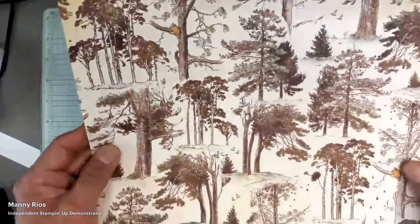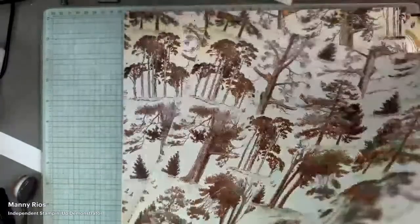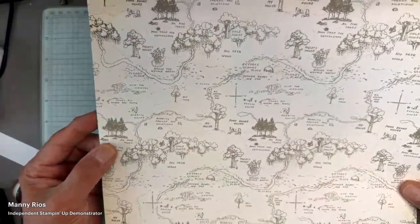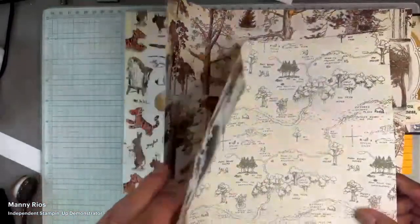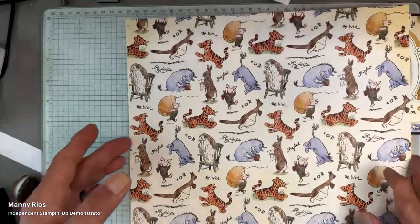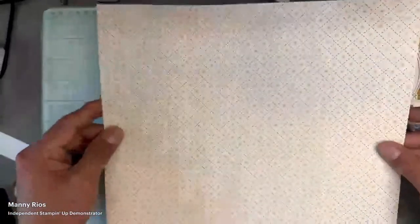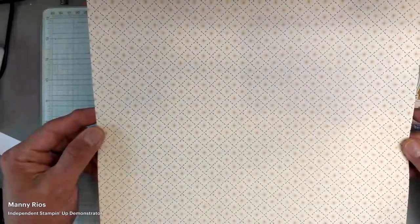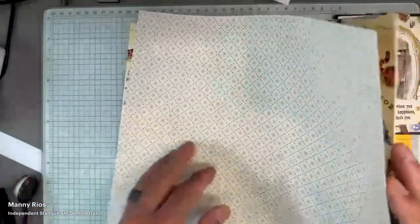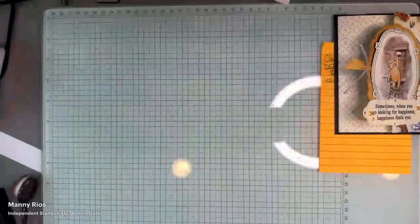And here is the 100-acre woods. Who's climbing this tree? Oh, and this would be a map, kind of, of the 100 acre woods. How fun is this paper? One more. Some more of the characters, and then this pretty starburst kind of pattern here. I think that's the last one. Yes. And we use this as well. All right.